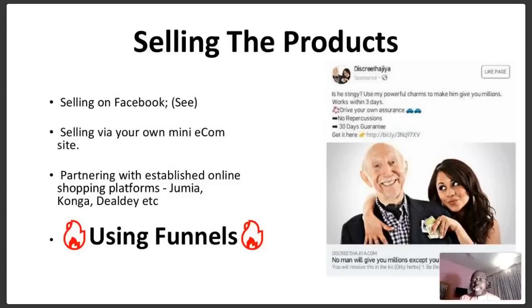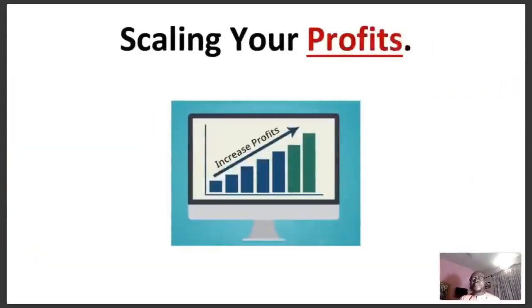All right. Then with all these things, we do not just pray to remain where we are. We have to scale our profits. You're making 1,000 naira today. You're making it almost effortlessly. You're almost used to it. Nothing new, like it runs itself basically. How do you move from that level you are to the next level? How do you move from making 500,000 naira, keep making 500,000 naira year in, year out, to making 1 million naira, to making 1.5 million naira?